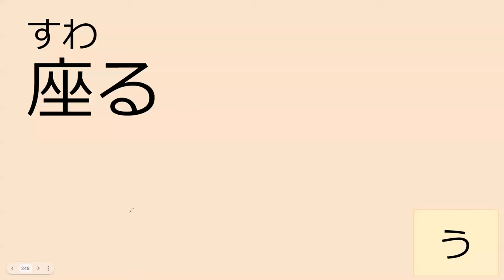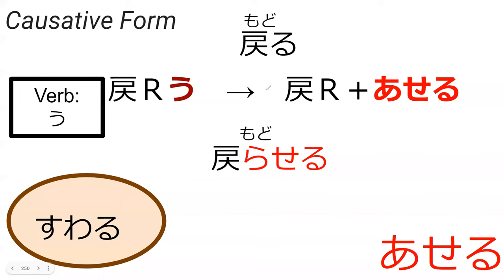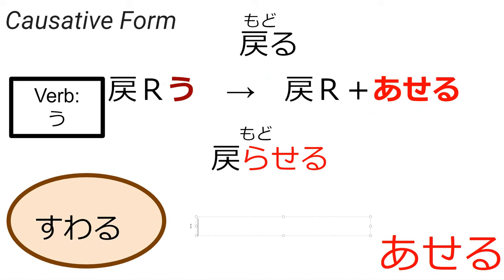What does suwaru mean? Suwaru, to sit down. Yes, to sit. Okay, causative form. I think this is our first time seeing causative form. If not, it's been a little while. Causative is when you force somebody to do something. So with u verbs, you take that u, you kill it, and you add aseru. So modoru turns into modoraseru. What does suwaru turn into? This is still a u verb. So it's suwaraseru. That is to make somebody sit or to allow someone to sit.